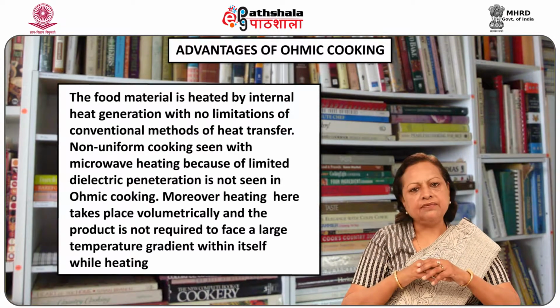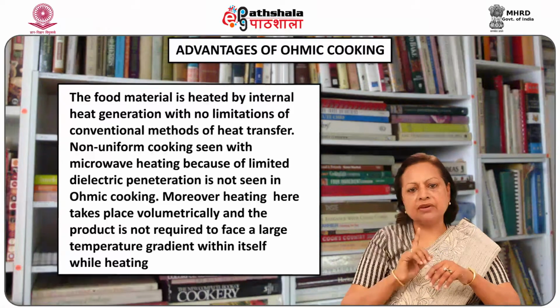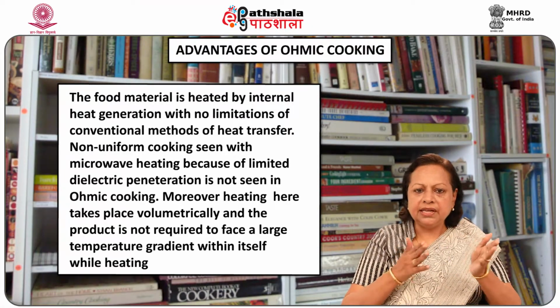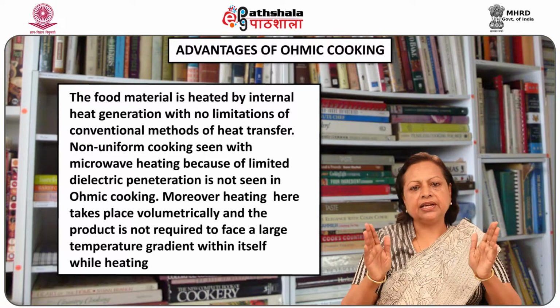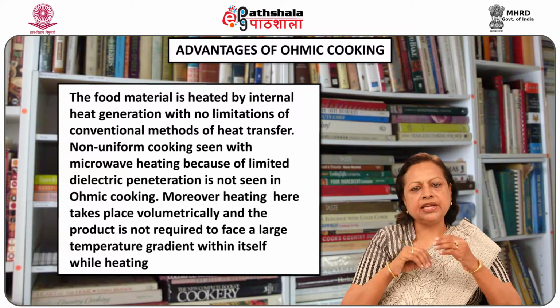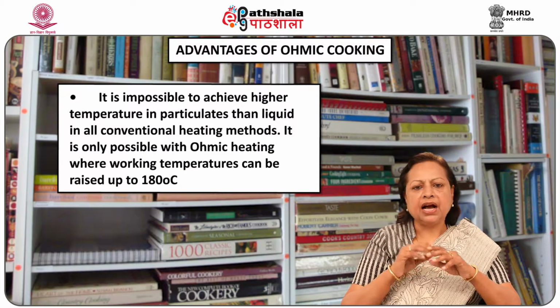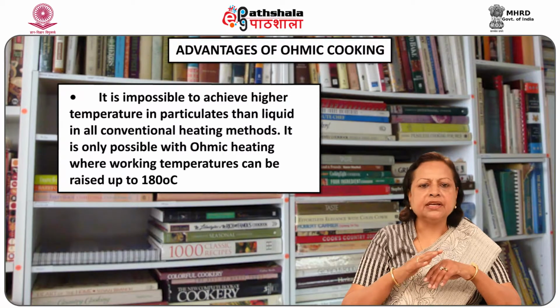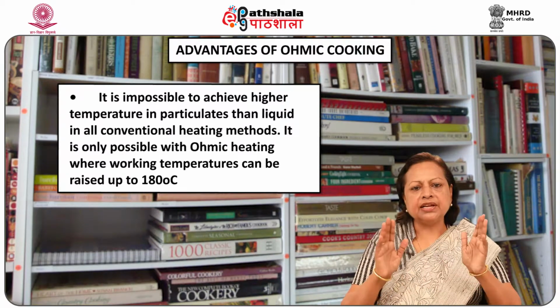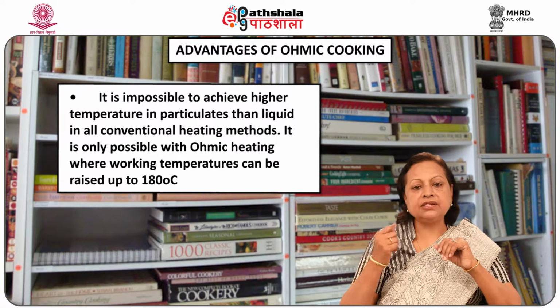Non-uniform cooking seen with microwave heating because of limited dielectric penetration is not seen in ohmic cooking. Moreover, heating here takes place volumetrically and the product is not required to face a large temperature gradient within itself while heating. It is impossible to achieve higher temperature in particulates than liquid in all conventional heating methods. It is only possible with ohmic heating, where working temperatures can be raised up to 180 degrees centigrade.